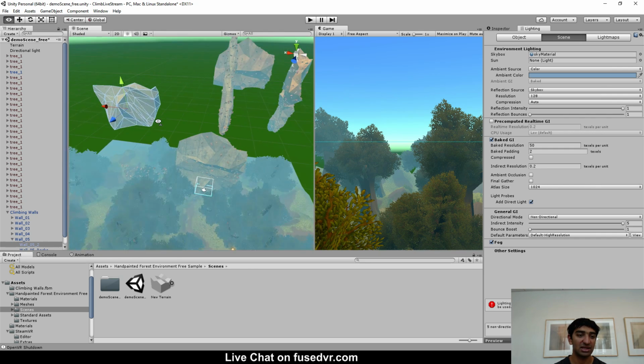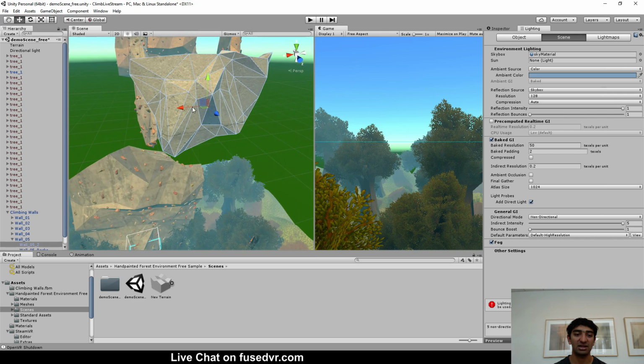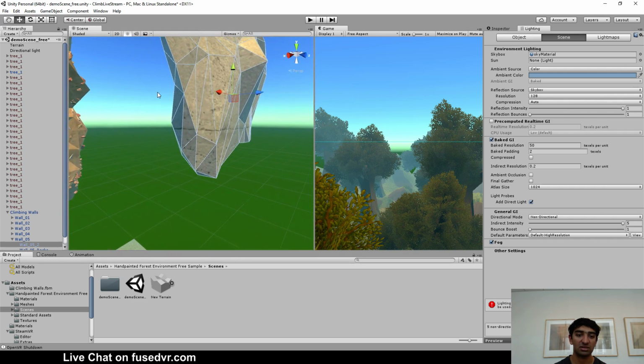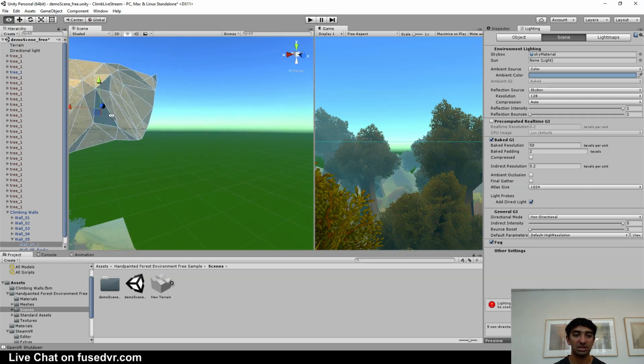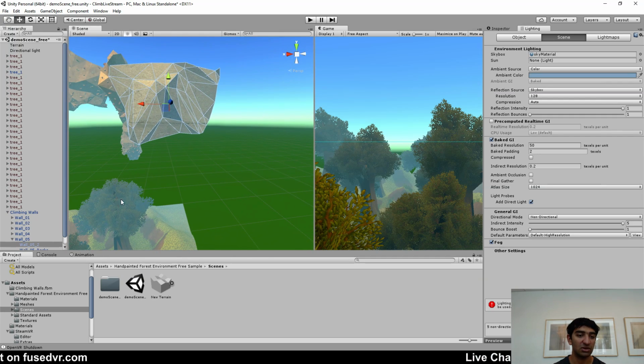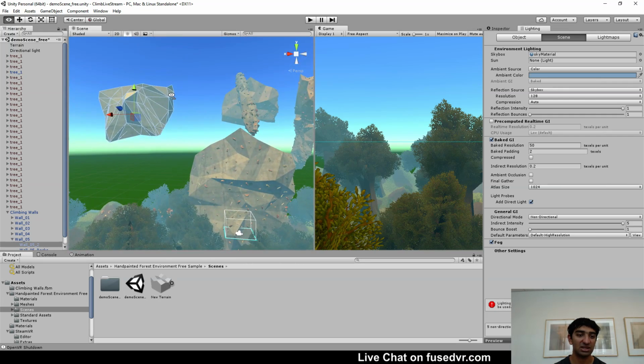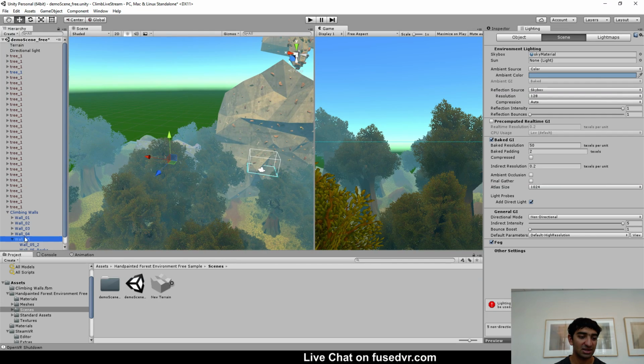Let's see. Let's go ahead, move this over here. Maybe put it on the other side. Wait, what? Wait, I'm sure this one. Oh, whoops. I moved the wall without the rocks. I was like, wait a second, where did all the rocks go? Let's see.